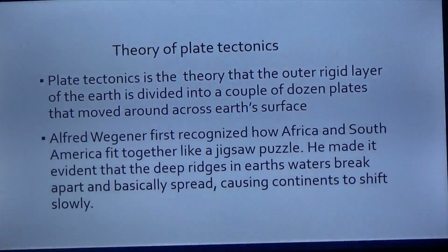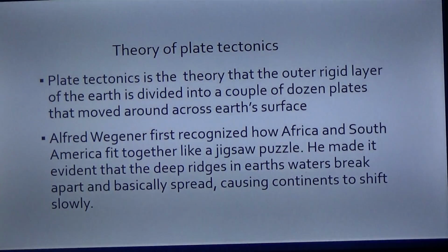The theory of plate tectonics. Plate tectonics is a theory that the outer rigid layer of the Earth is divided into a couple of dozen plates, and they move around Earth's surface. Now these plates, you can't see them, of course. They're under the ocean, like trenches or deep ridges that you won't see. And Alfred Wegener first recognized how Africa and South America fit together like a jigsaw puzzle. He made it clear that deep ridges in Earth's crust break apart and basically spread, causing continents to shift slowly.